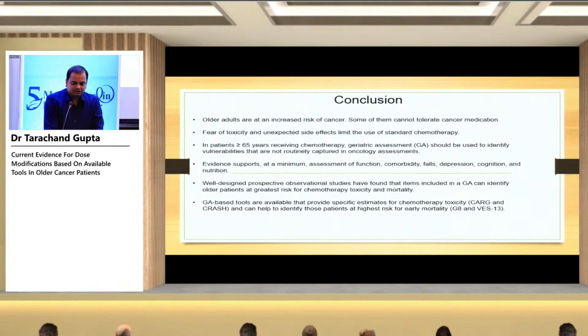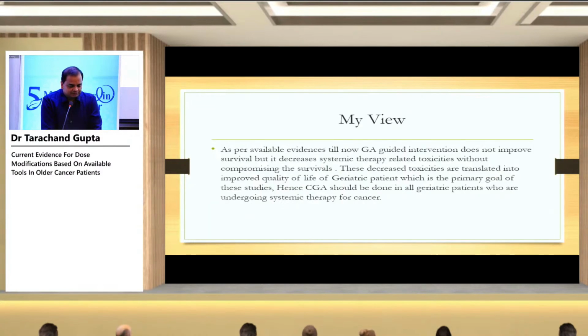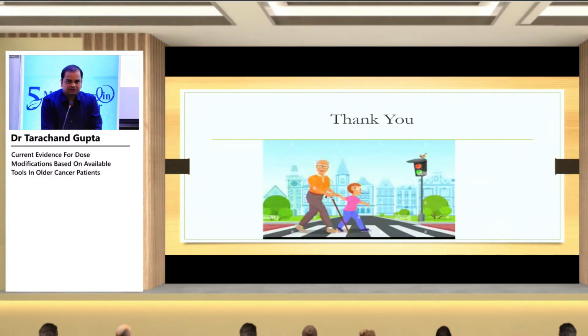Well-designed prospective observational studies have found that items included in geriatric assessment can identify older patients at greater risk for chemotherapy toxicity and mortality. Geriatric assessment-based tools are available that provide a specific estimate of chemotherapy toxicity, CARG and CRASH, and the highest risk of early mortality by the G8 and VES-13. In my view, as per the available evidence till now, geriatric assessment guided intervention does not improve survival, but it decreases systemic therapy related toxicities without compromising survival. These decreased toxicities translate into improved quality of life of geriatric patients, which is the primary goal of these studies. Hence, comprehensive geriatric assessment should be done in all geriatric patients undergoing systemic therapy for cancer. Thank you.